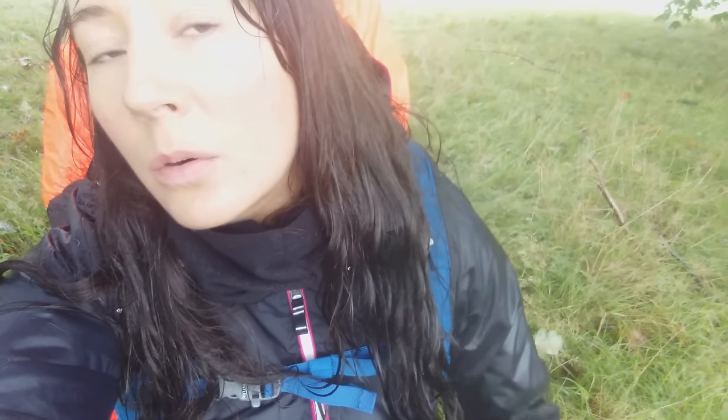Just having a little rest under this tree. Yeah, so I definitely need to get a warmer sleeping bag for winter. I'm torn between getting a Zpacks imported from the US or a Rab 900 from the UK. So if anyone's got any input on either of those, that would be really appreciated.